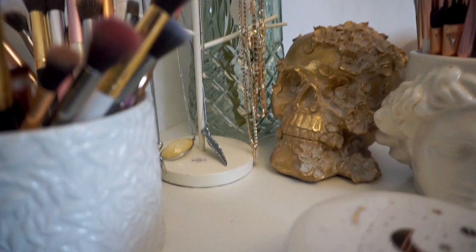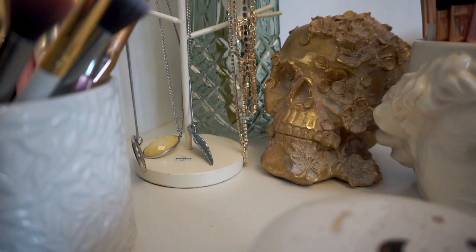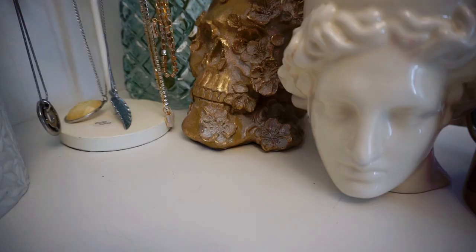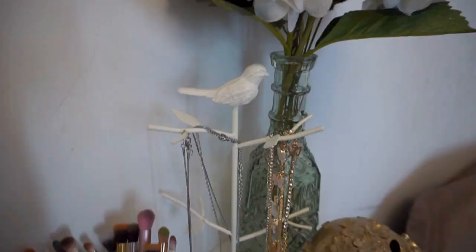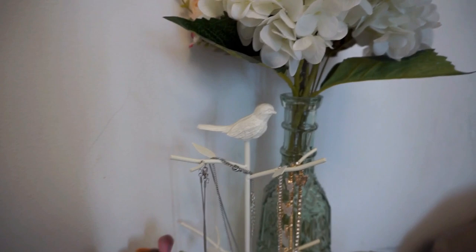Then we've got the skull, my friend. I have a thing for skulls, okay? And this one is the prettiest, just absolutely the prettiest memento mori that I have ever found, with like the flowers and the gold foil. Just brings me joy looking at it. And it sits next to this bird necklace organizer, which again, thrifted. I love thrifting for pretty stuff.